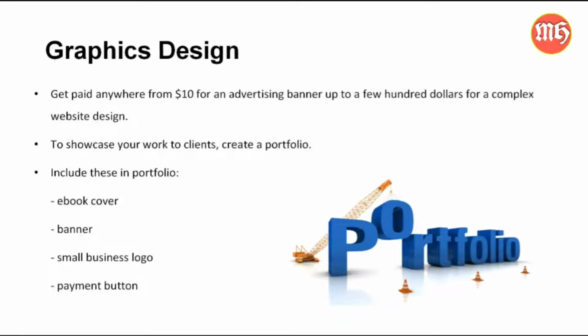At a minimum, you will want to create the following objects. 1, an ebook cover. 2, a banner. 3, a small business logo. 4, a payment button. Remember, since all of your work is likely to be used for commercial purposes, it's critical to use stock photos and photos that are in the public domain. Otherwise, you could be violating someone's copyright. Once you've created a small portfolio of items that are sufficiently attractive and well polished, it's time to begin marketing your work through various channels.